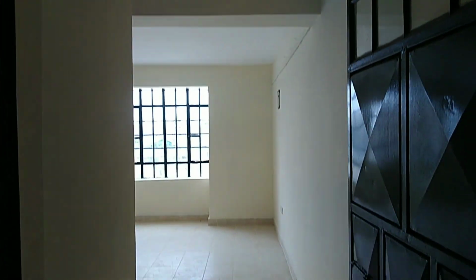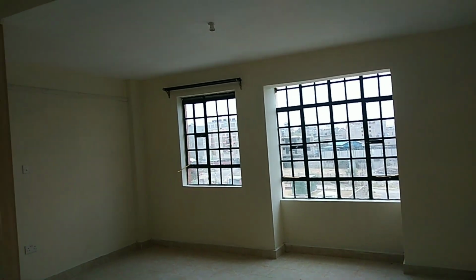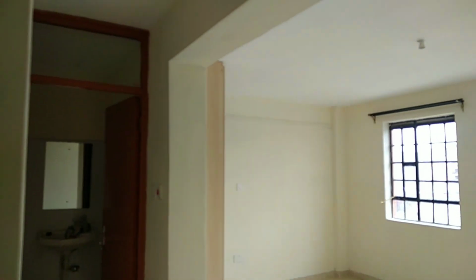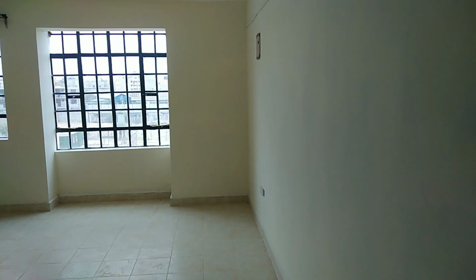On today's video, we are going to tour a studio unit that goes for 9,500 and it's very spacious and well lit. And I love the fact that it has a separate kitchen from the main living / the bedroom area. That's a big bonus, plus the lighting, it's just so amazing.